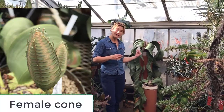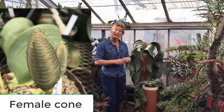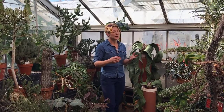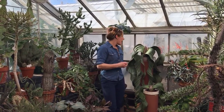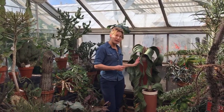But this plant produces a little bit of nectar on the strobili, which is going to attract insects because nectar is sugar and water. It's a great carb food source. So it's a combination of possibly bees and wasps, beetles, and even they think flies that are able to move pollen around. And yes, we do grow these at the conservatory besides our old one here.